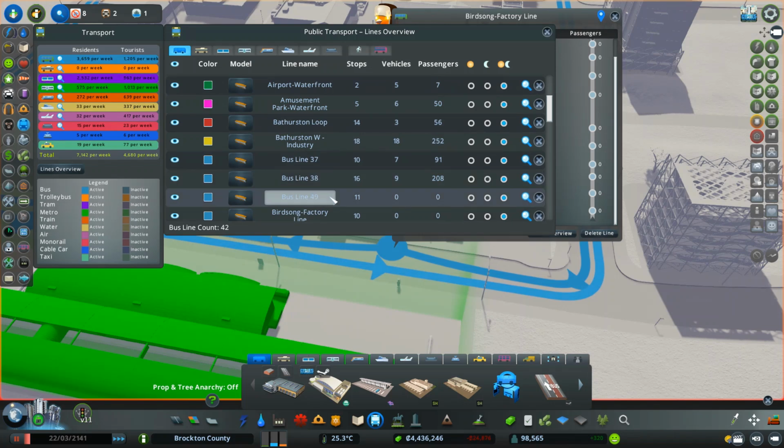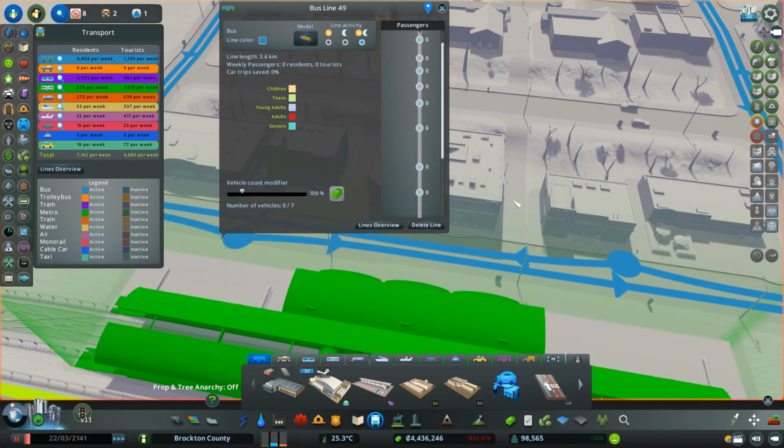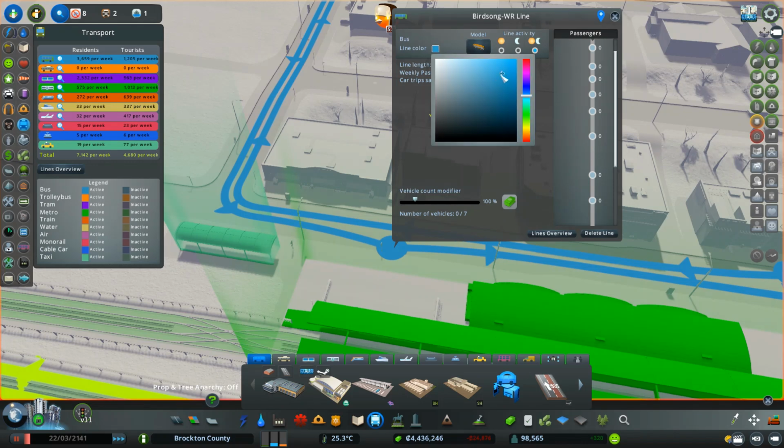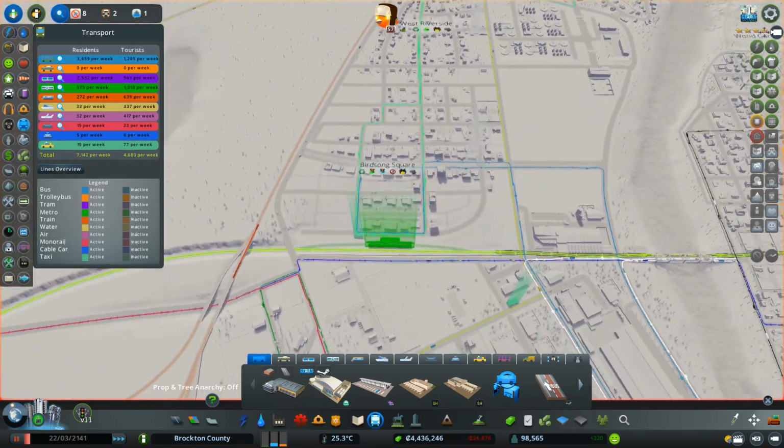Alrighty, and then bus line 49 is the other one. So this is the Birdsong Loop, I guess. Or maybe it's the Birdsong West Riverside line. And this is 7 buses. Okay, yeah, we'll leave that, that's fine. This one will be a lime green, I guess, or something, I don't know. Alrighty, so hopefully that'll work.